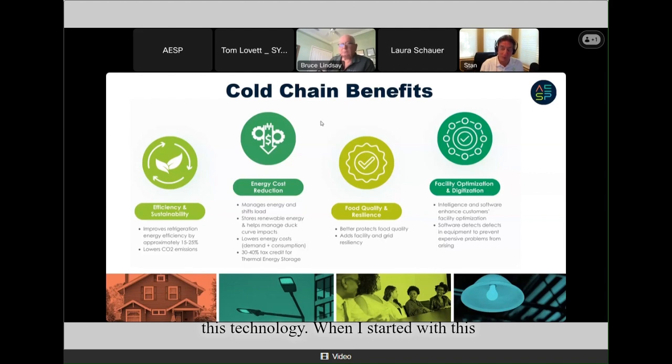When I started with this technology 12 years ago, I was looking at 8-year paybacks. Now the technology, we've made it better. We've made it simpler, lower cost. And the tax credits now, we're under 3 years, which is really great. Food quality: some people out there who are manufacturers, they care about their food. Will they sign up for demand response? Nope. They don't want to take the risk. With a thermal battery, they can. So food quality and resilience is what this battery can bring to the table.